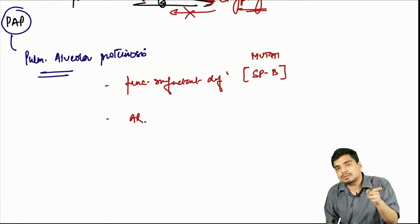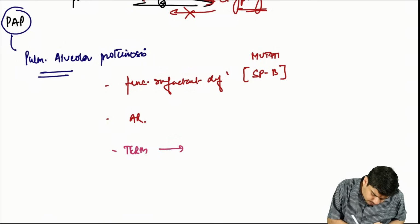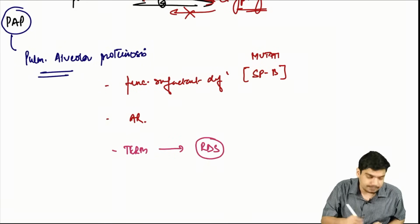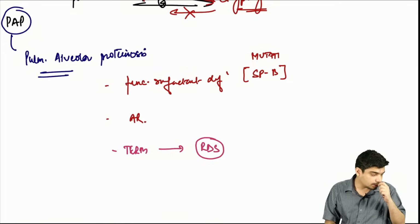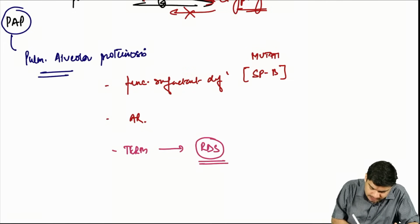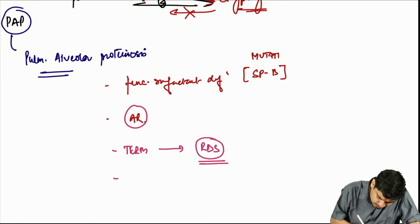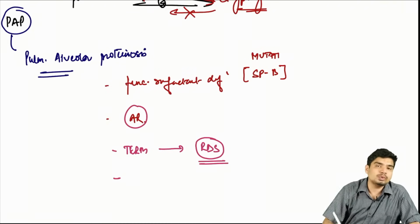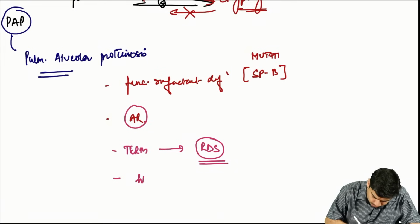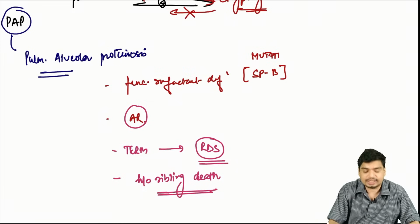So this will actually present in term babies, with respiratory distress syndrome like manifestation. And because it is autosomal recessive in nature, most of the time they will give you a history of sibling death.